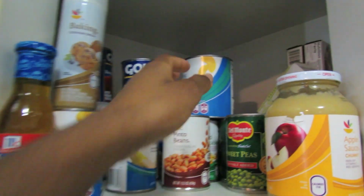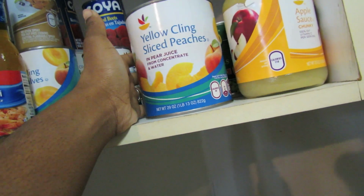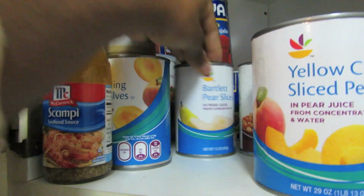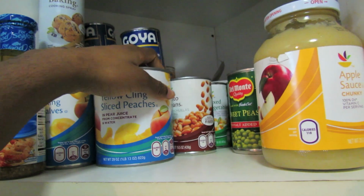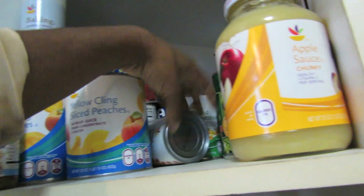Hey guys, so I am about to go and get some more smoothie stuff, but I wanted you to see what I have here. I have canned peaches, and as you can see here, I have some canned pear slices. The date is February 5th. I think that's all the fruits.